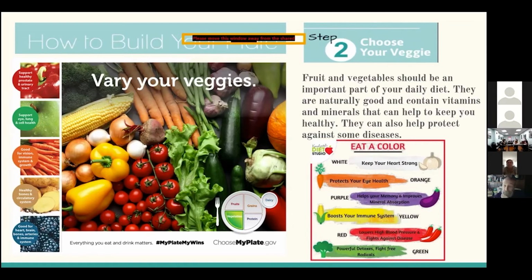So the next is choosing your veggie. You will get the most health benefits and protection against disease if you eat a wide variety of fruits and vegetables. Fruits and vegetables are low in fat and sodium. They are a good source of dietary fiber. As part of a well-balanced, regular diet and a healthy, active lifestyle, a high intake of fruits and vegetables can help you reduce obesity, maintain a healthy weight, lower your cholesterol, and lower blood pressure. That's why you should eat your fruits and vegetables every day and make it part of your daily diet.